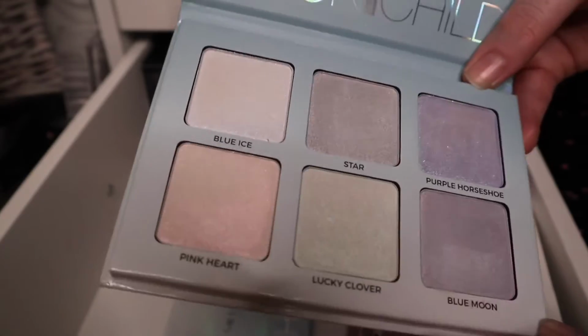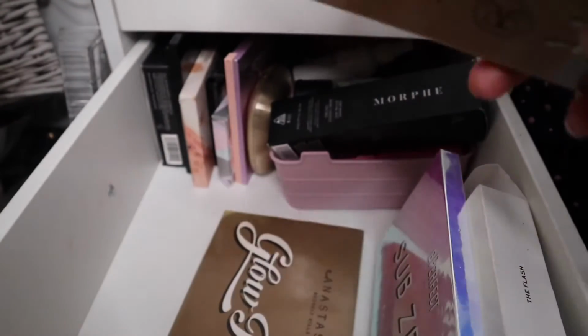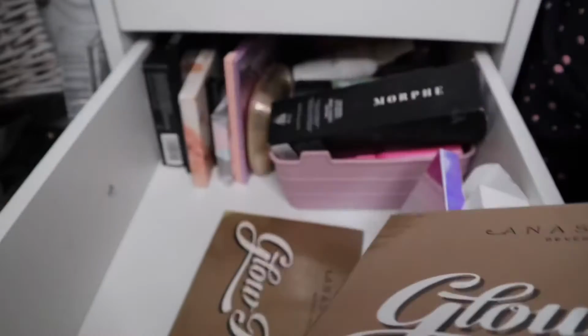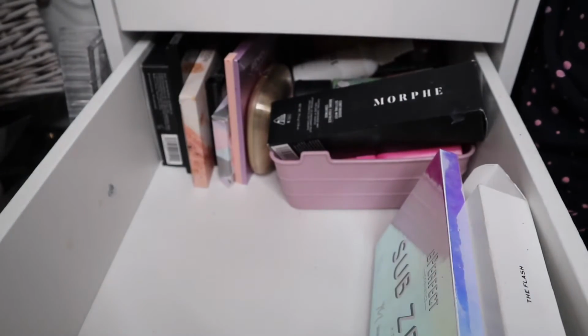Then I've got my Anastasia Glow Kit. I've had this for absolutely years. This is just what this one looks like. I don't use it as much anymore, but I do still pick it up from time to time.